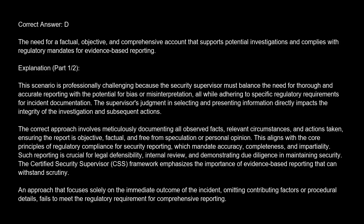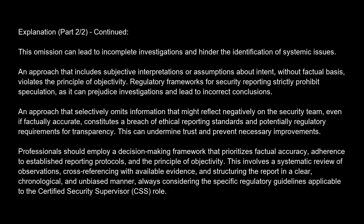An approach that focuses solely on the immediate outcome of the incident, omitting contributing factors or procedural details, fails to meet the regulatory requirement for comprehensive reporting. This omission can lead to incomplete investigations and hinder the identification of systemic issues. An approach that includes subjective interpretations or assumptions about intent without factual basis violates the principle of objectivity. Regulatory frameworks for security reporting strictly prohibit speculation, as it can prejudice investigations and lead to incorrect conclusions.